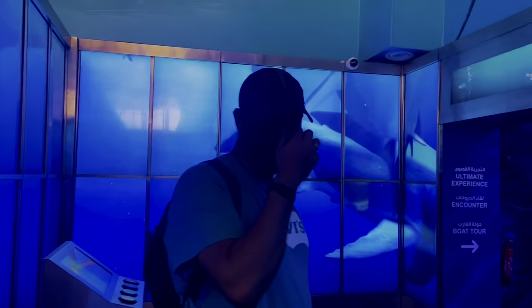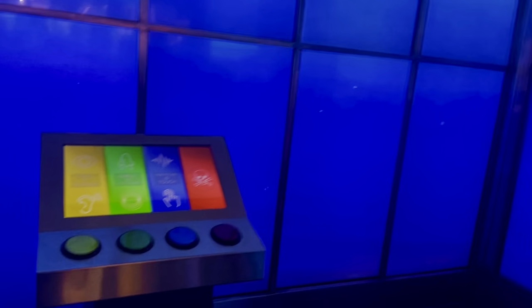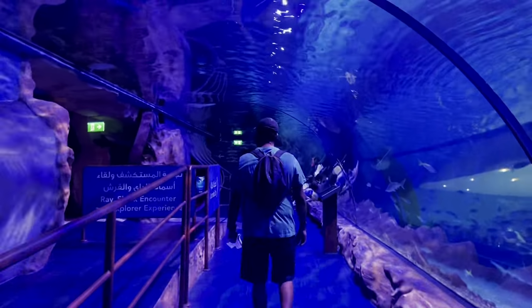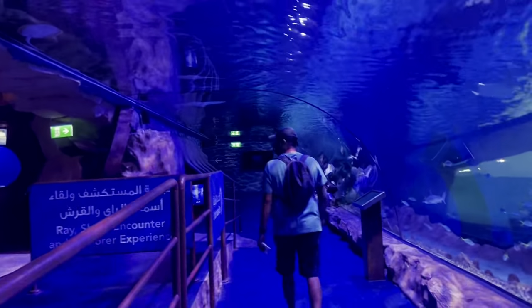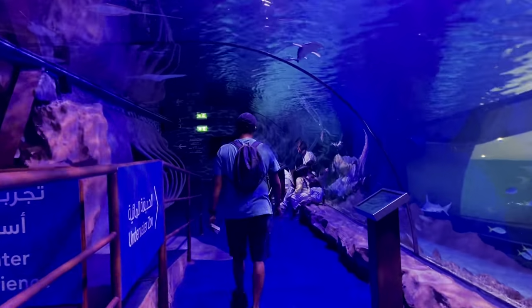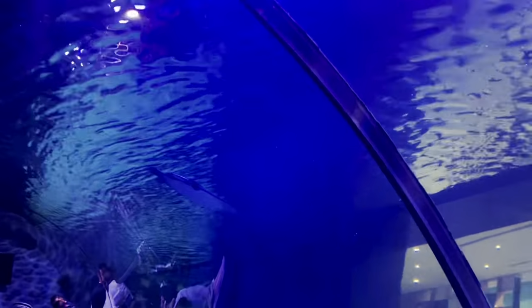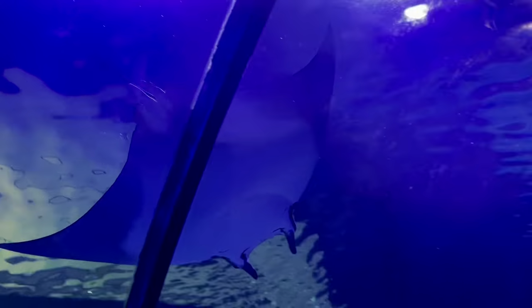Dubai Aquarium and Underwater Zoo is home to thousands of aquatic animals comprising over 140 species. Over 400 sharks and rays live in the 10 million litre tank, including sand tiger sharks, giant groupers, and a host of other marine species. A series of carefully designed experiences will allow the visitors to come face to face with the aquatic residents for memorable moments with friends and family.